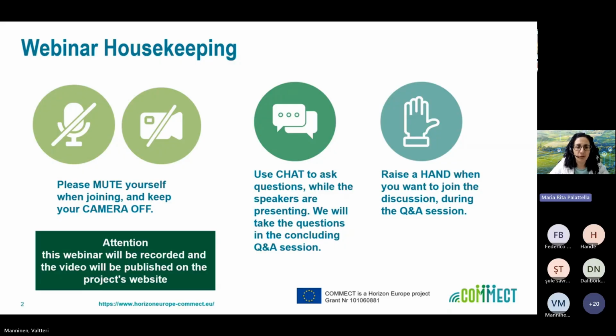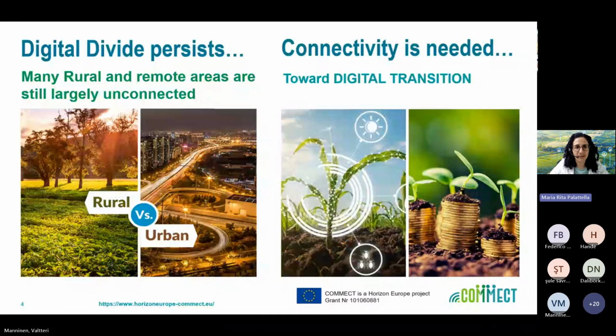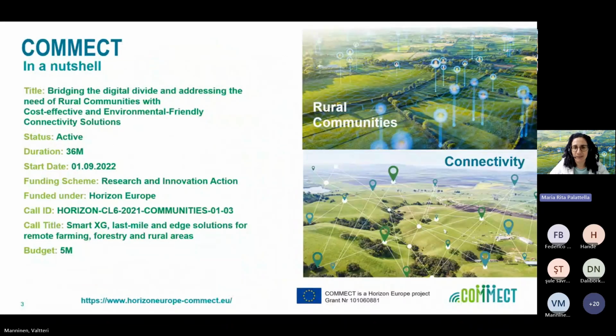So let's start talking about COMMECT. COMMECT is a Horizon Europe project that started almost 3 years ago. We are moving toward the end in August, and it was a 5 million project that was funded in the cluster 6 with focus on connectivity solution, edge solution for rural area, remote farming and forestry.